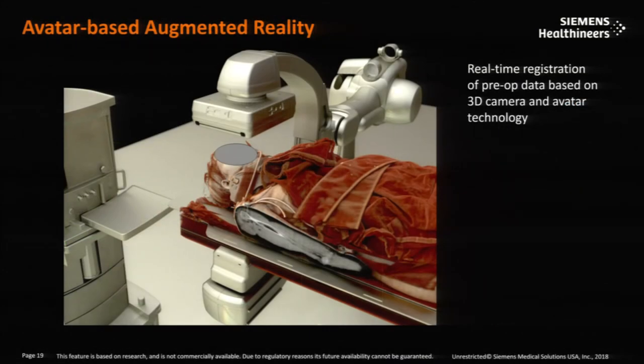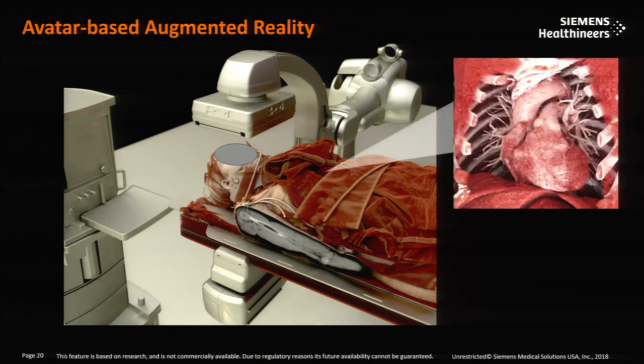And again, even one more step, once you have the avatar done, then you can think of augmented reality. So this time, you have the 3D camera, the avatar that is fit. You put all this together with the advanced visualization. Then you can zoom inside the heart with a view that is realistic. And finally, guide where you should do, for instance, the incision for minimally invasive surgeries, and so on.